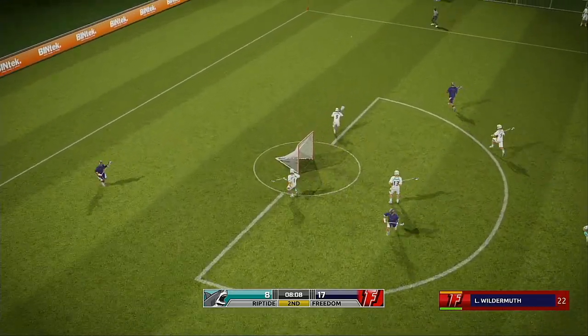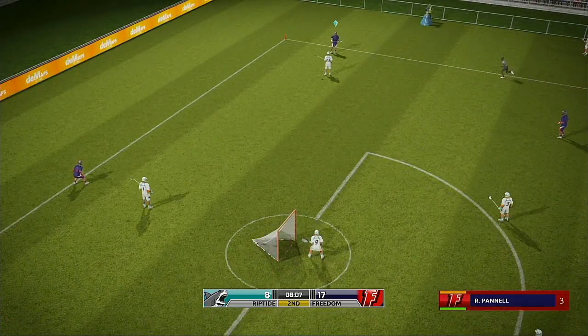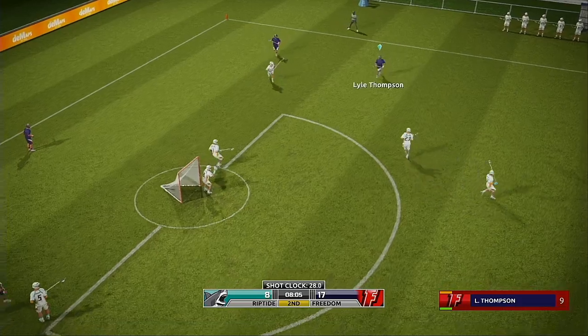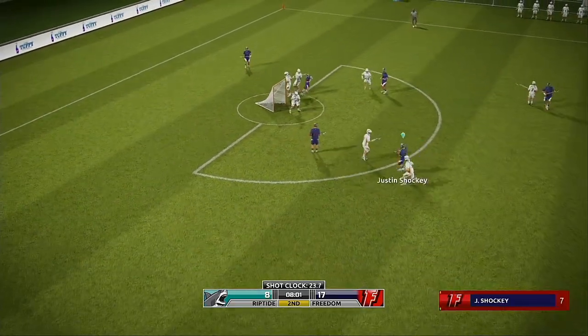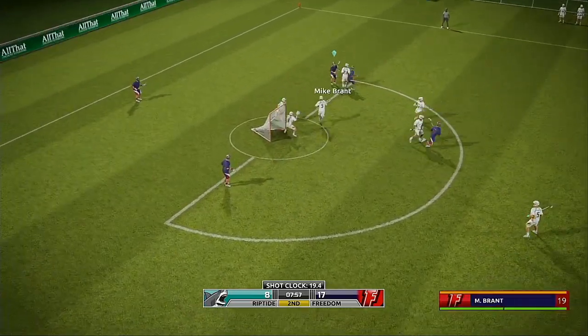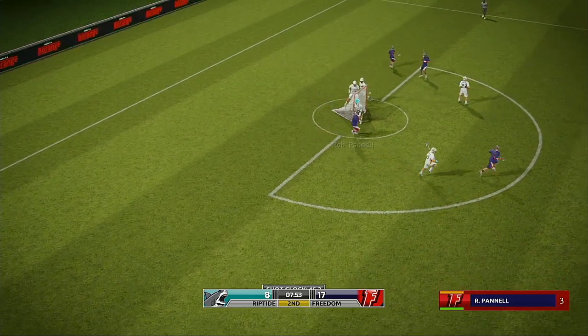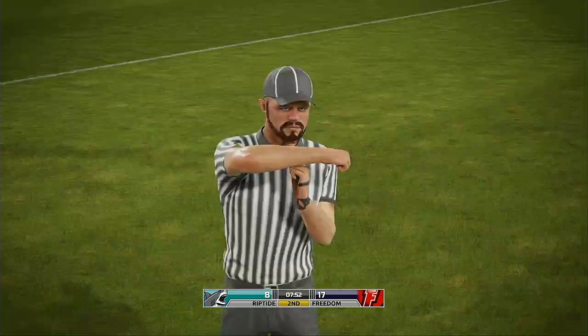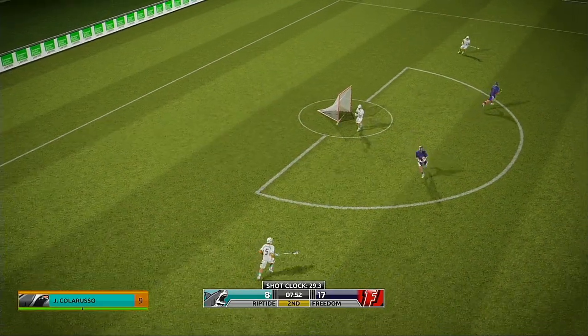Lou with the shot and wide of the target. Brandt. Ball top center. Ball side left. Three. Oh, yep. Not surprised with that decision. The away team with a chance now.